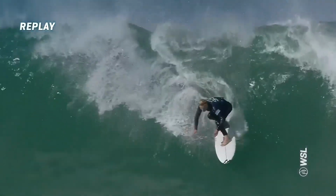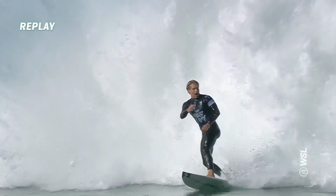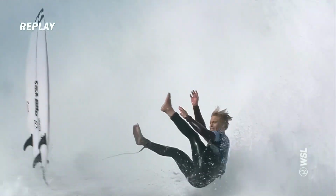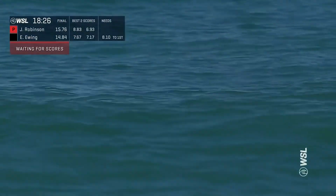Beautiful arc there, pushing hard. Nice and clean, just the top to bottom. There were a couple of double pump bottom turns, but oh, some passion. We like it. Ethan Ewing buzzing after that ride, and Luke Egan, we don't often see that from the Queenslander.